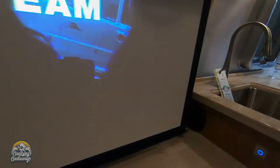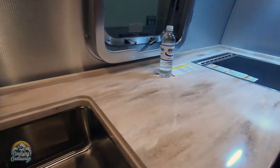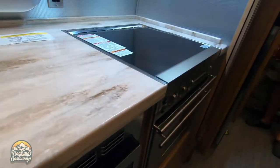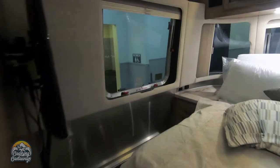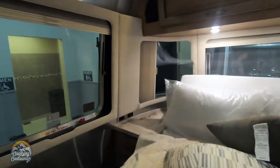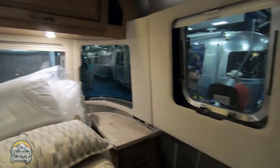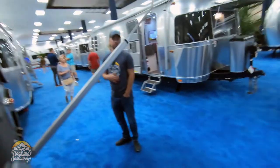As we go back through the living area, we have a nice kitchen sink, good size. There are burners and an oven. There are lots of windows, a television, storage, a bed. So I hope you like the Airstream.